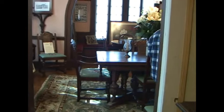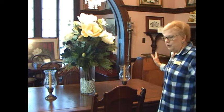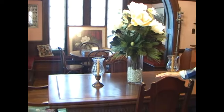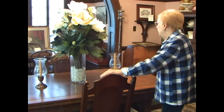This was a formal dining room, and they wouldn't have had an organ in here, but they would have had furniture and a table that would seat probably 12 at a time. And we know that Dr. Longino had many important people to dinner here.